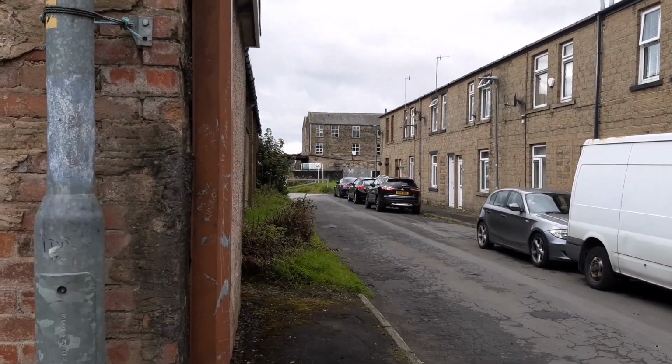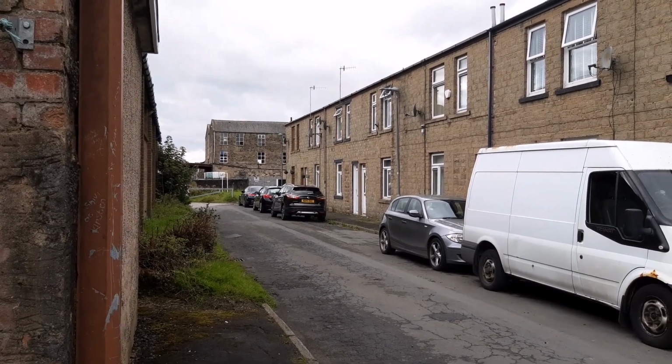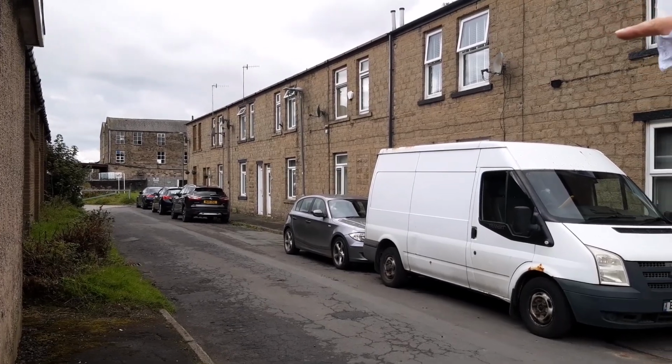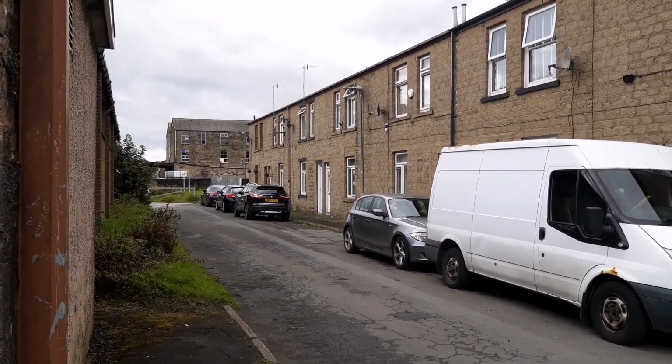But if you're walking down the valley, this is the point where you have to retreat to Market Street for a short while. But once we get to the other side of the industrialised section, then the scenery gets a lot better.